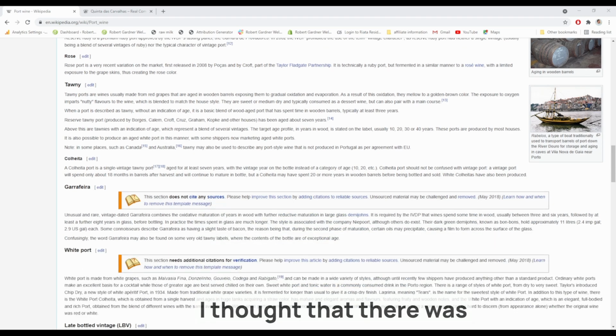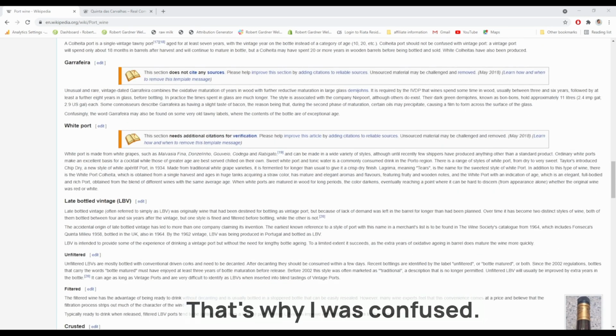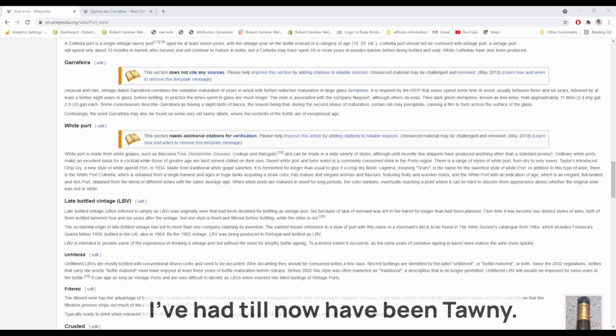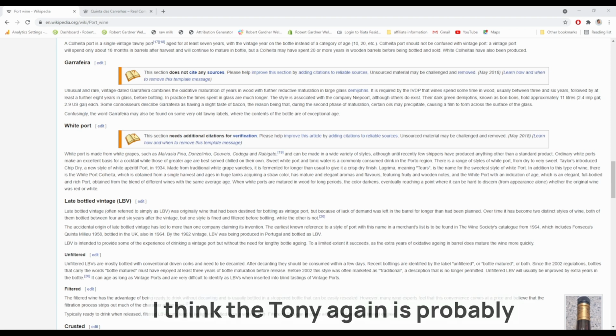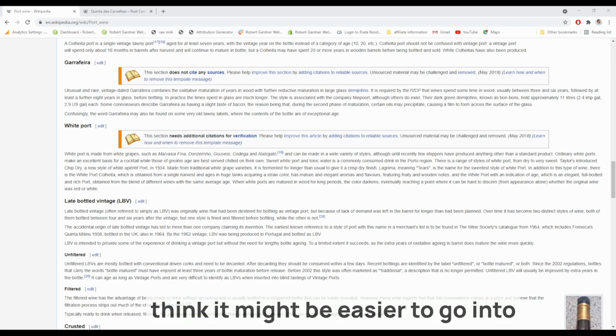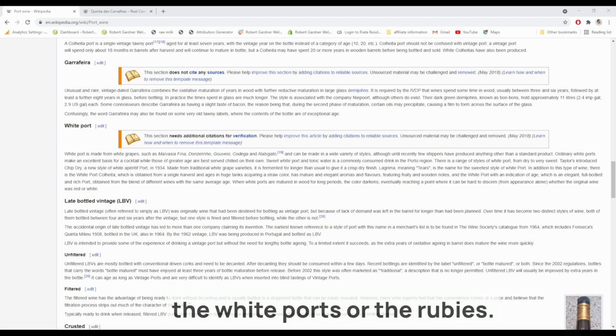I thought that there was, or there is, a white port. That's why I was confused. There is a white port as well. I think I've only had the white once, the ruby once. Most of the bottles I've had till now have been tawny. I think the tawny again is probably the most approachable unless you're already a wine fan. If you're already a wine fan, I think it might be easier to go into the white ports or the rubies.